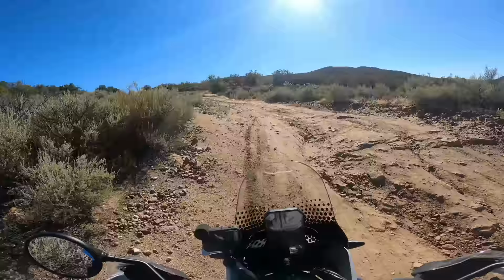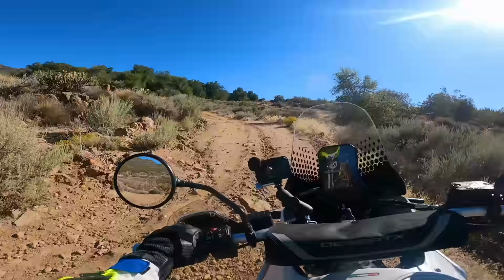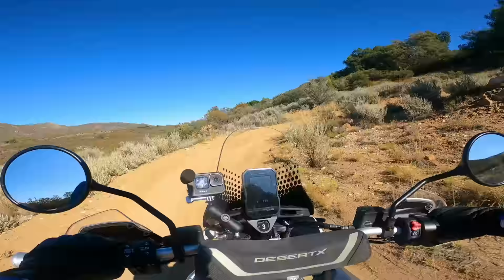You could just plow right over big rocks and loose terrain with this bike. It's almost unflappable. It's so stable and composed. I'm super impressed by that aspect of it.